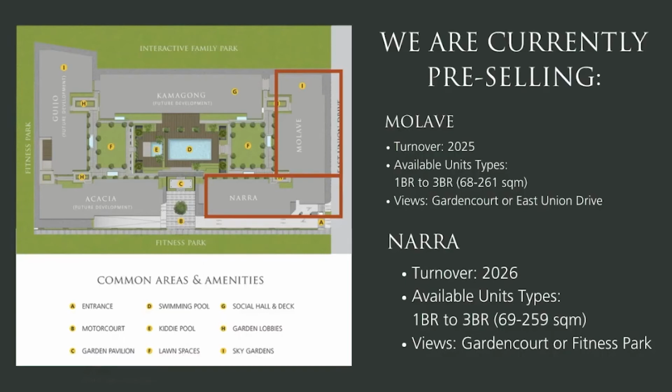Currently, we have available pre-selling units in Molave and Narra. In this video, I will be recommending units located in Narra. Turnover for these units will be in 2026, and we have unit types that range from 1 bedroom to 3 bedroom that either have a view of the garden court or the fitness park outside.